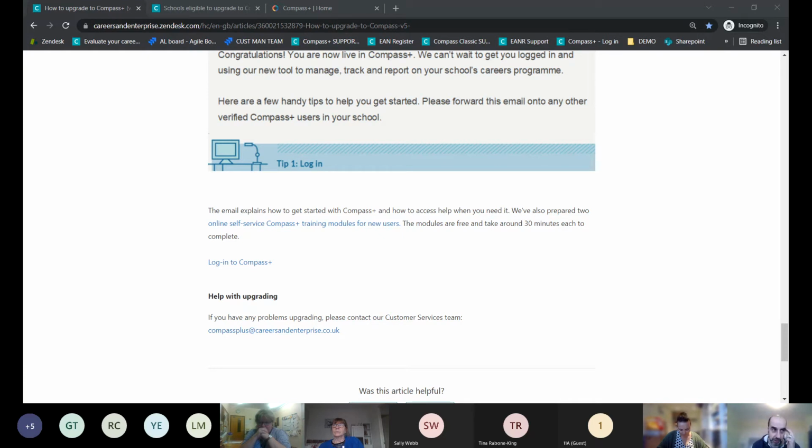The only data we share with the likes of the DFE is aggregated, normalised data. So we wouldn't say this is this school's performance. We'll say that nationally we've got X percentage of schools meeting benchmark 5, for example, and we've got X amount of schools using Compass Plus, et cetera. So staff at CEC will have access to it from a support perspective.